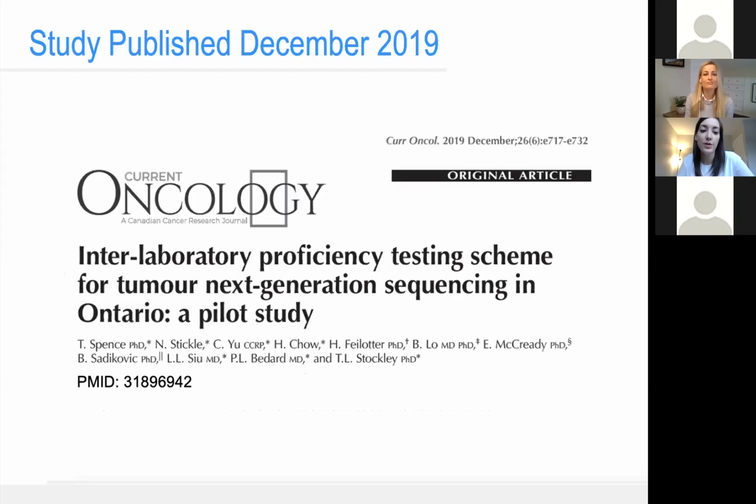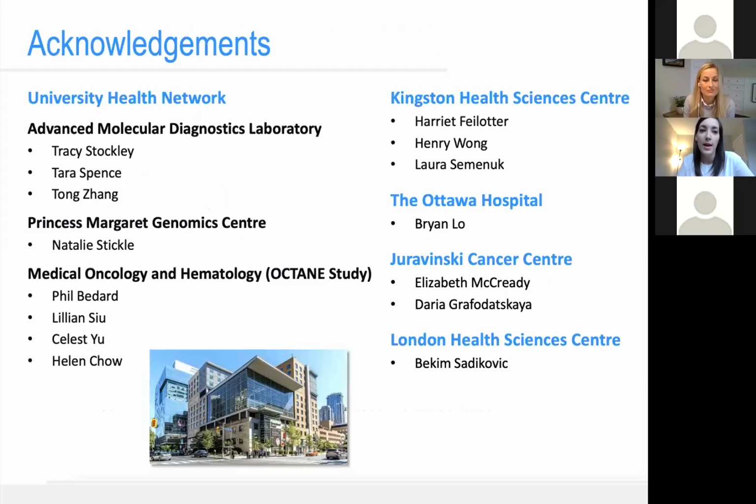And just for some more reading or information, I just want to refer you to our recent publication in Current Oncology. This study was published in December 2019. And I'd like to acknowledge everyone at the University Health Network that was involved in this study, including those in the Octane study and the individuals at the participating centers in Kingston, Ottawa, Hamilton, and London.